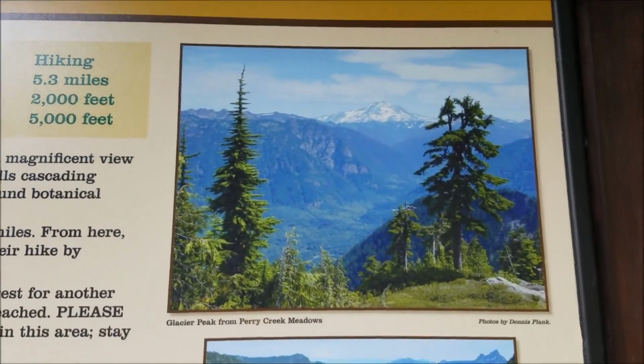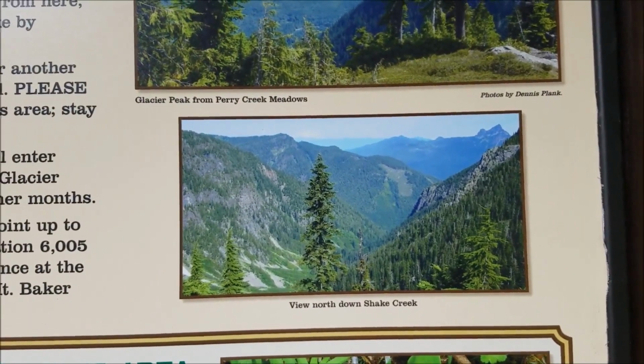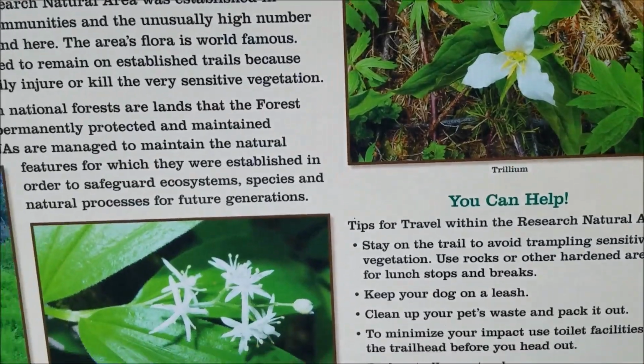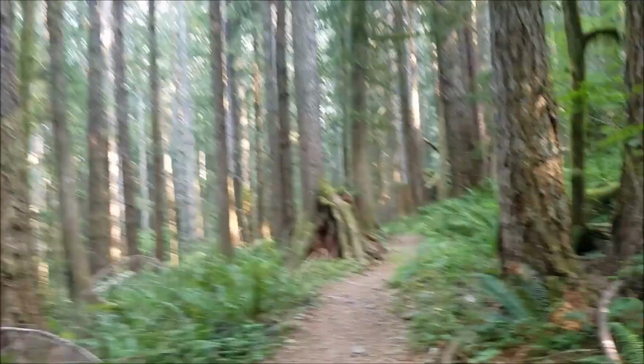because we won't be able to see Glacier Peak. We won't be able to see Shake Creek. Might see, won't see any trilliums at the wrong time of the year. So, all right.